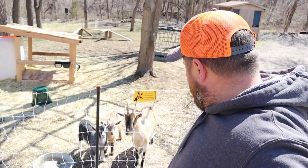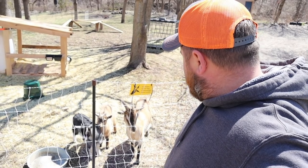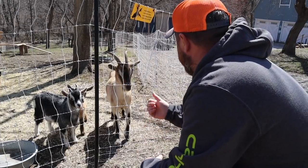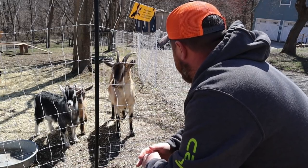Let's go feed these goats. Hey, it's a little windy today, so I do apologize if you guys are catching that. What's going on, mama? What's going on, guys? You guys need a little food? I see you knocked over your mineral bucket. Probably good, because it rained a whole bunch yesterday. So now we're going to get this straightened out over here. That whole wasteful thing you guys are doing with all that hay, it's got to stop.